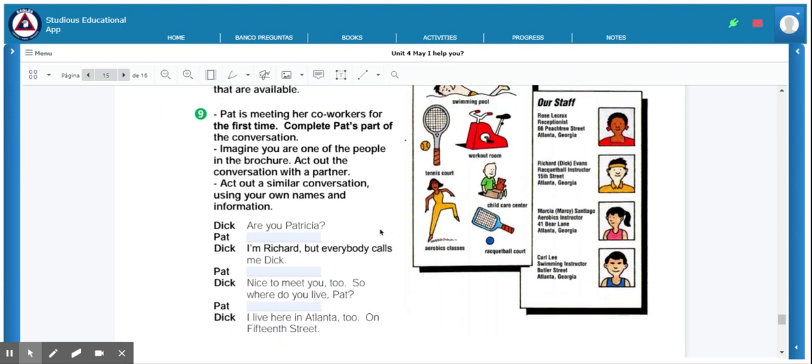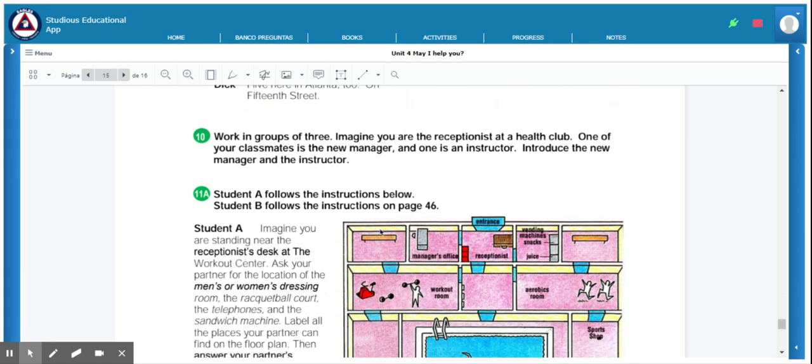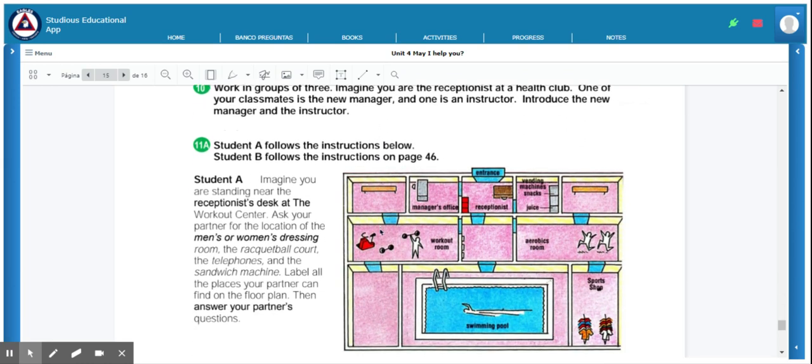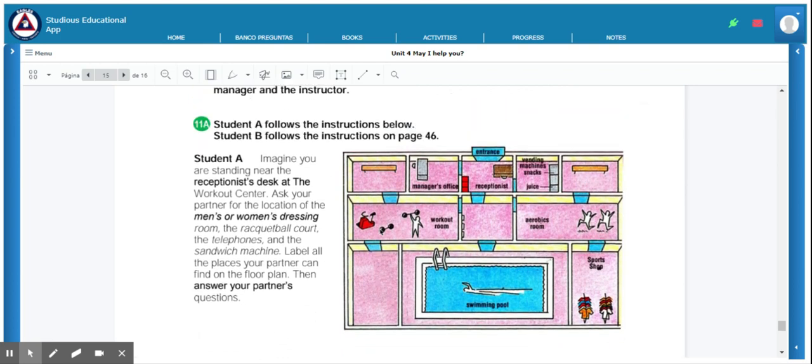Number 9 says Pat is meeting her co-workers for the first time. Complete Pat's part of the conversation. Imagine you're one of the people in the brochure. So that's right here. We're now going to do number 11. 11 says student A follows the instructions below.